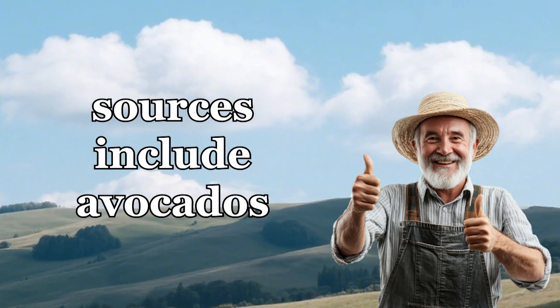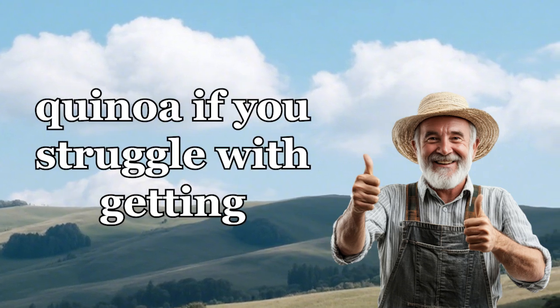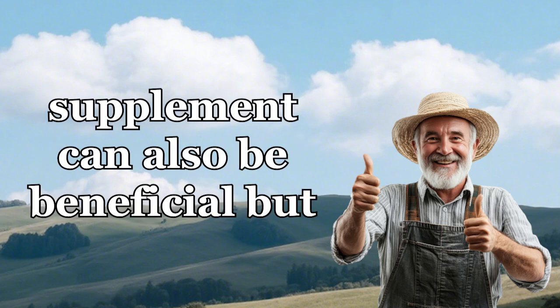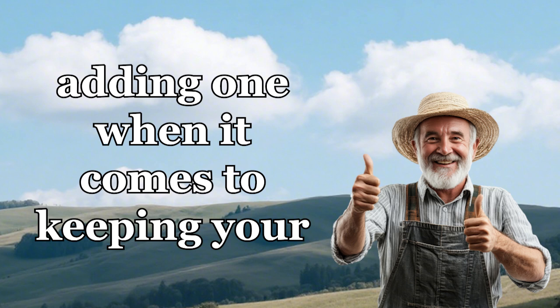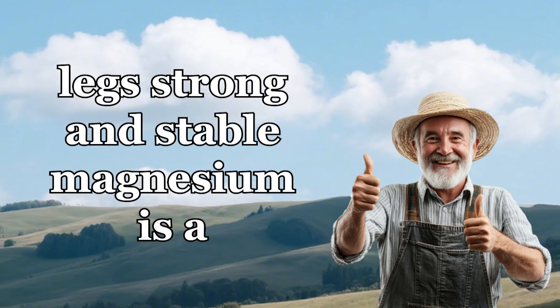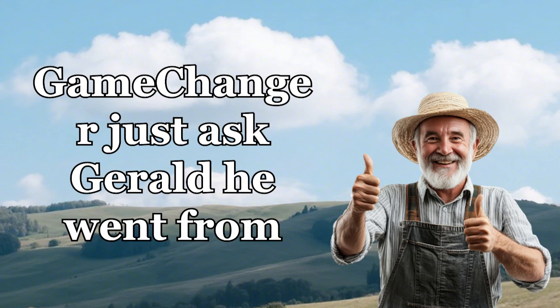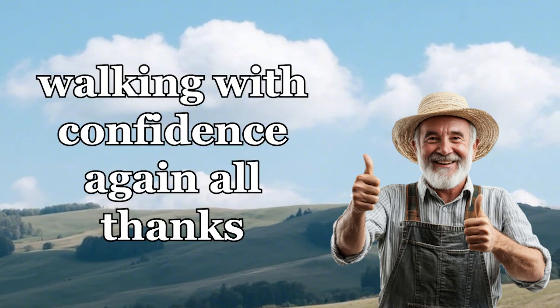Other great sources include avocados, pumpkin seeds, and whole grains like quinoa. If you struggle with getting enough through food, a magnesium supplement can also be beneficial, but always check with your doctor before adding one. When it comes to keeping your legs strong and stable, magnesium is a game changer. Just ask Gerald. He went from struggling with muscle weakness to walking with confidence again, all thanks to a few simple dietary changes.